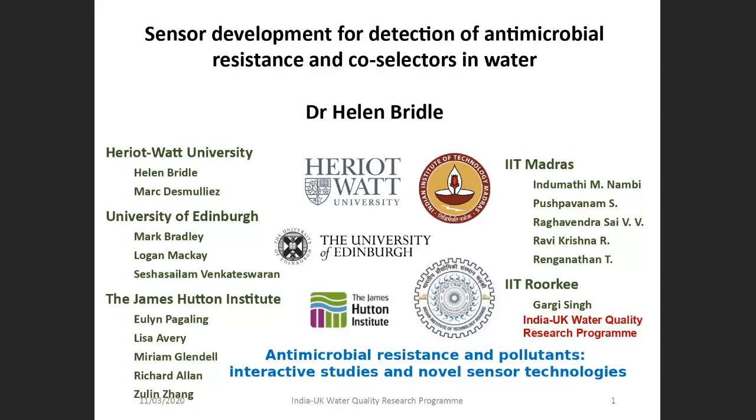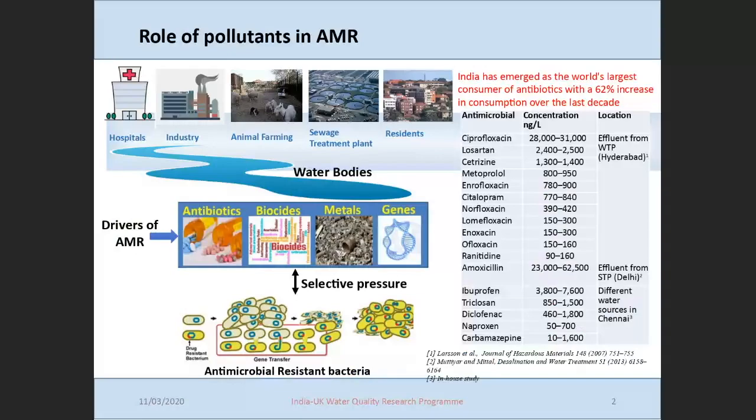So I'm just going to start with a bit of an introduction to the project, basically what the motivation of it was, and I guess all of you obviously know about the problems of antimicrobial resistance, and we heard a bit about it in the last talk. I think what might not be so well known is the role of the environment, and particularly water, in the spread of AMR, and that's what our project is working on. So we want to be able to make new sensors so that we can track the spread of AMR in the water and understand more about that process and how it works.